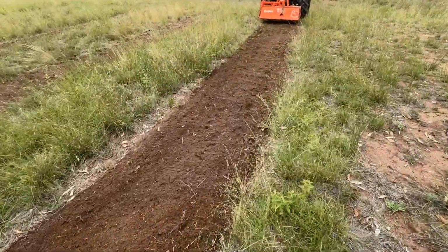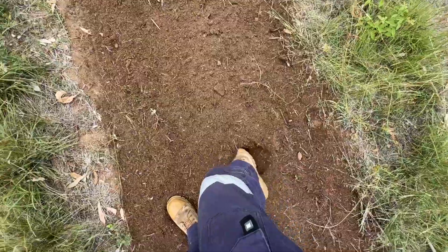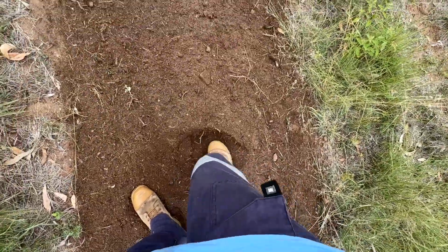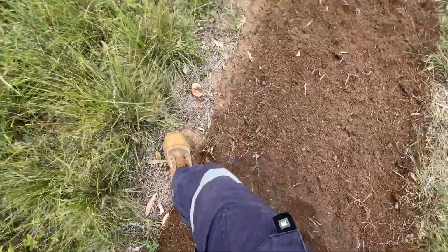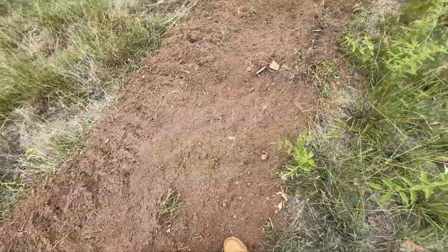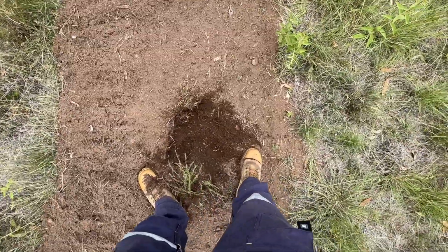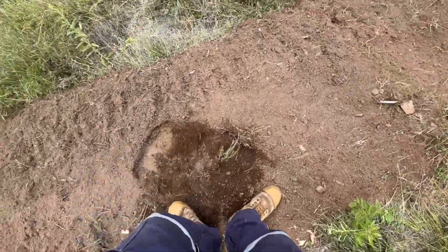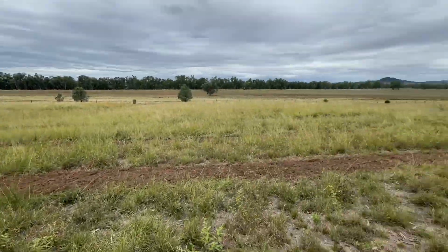Righto, so this is 2 passes with the hoe, and it looks pretty good. And this is 1 pass with the hoe. Again, these have been done before, but they're getting there. So I'll do a bit more, and it's going to rain again, I think.